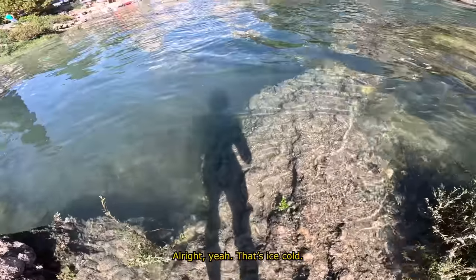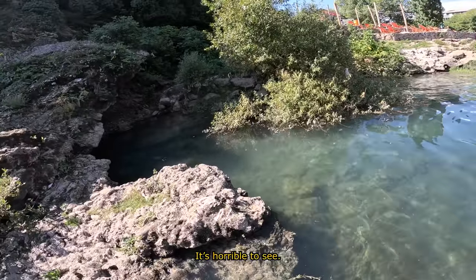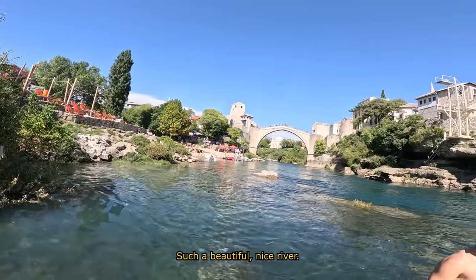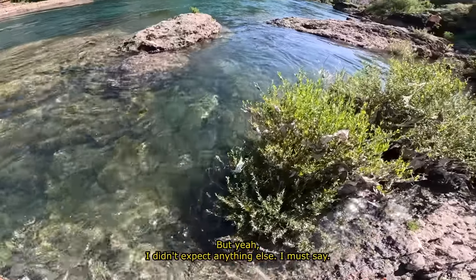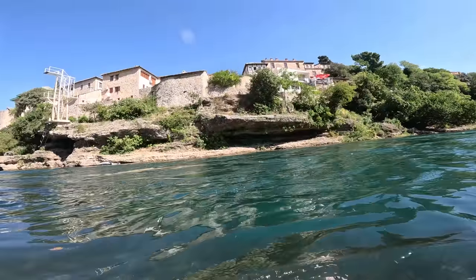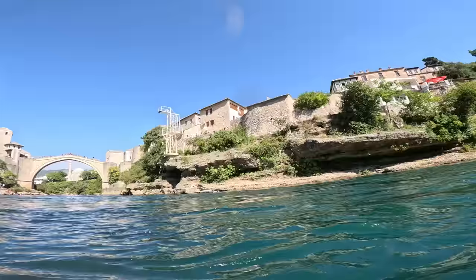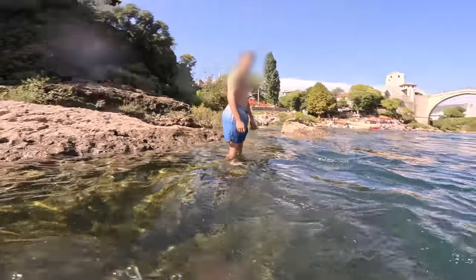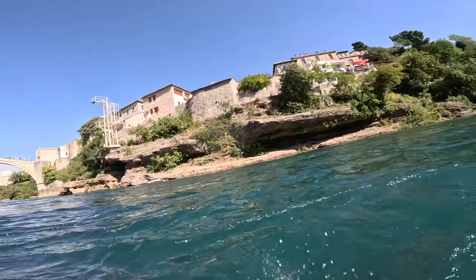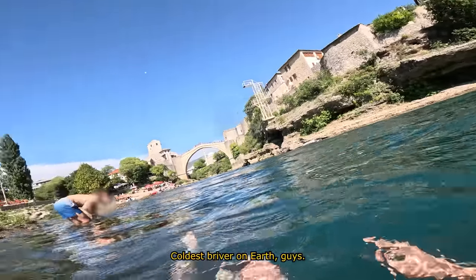Alright, yeah, that's ice cold. This entire river is full of plastic everywhere. It's horrible to see. Such a beautiful, nice river, and then they just pollute it like this. But yeah, I didn't expect anything else, I must say. Yeah, it's not so hot, but it feels good. Coldest river on earth, guys.